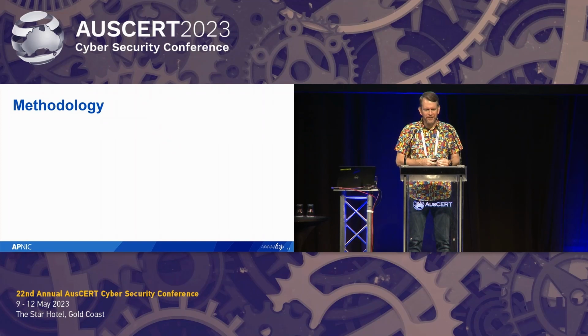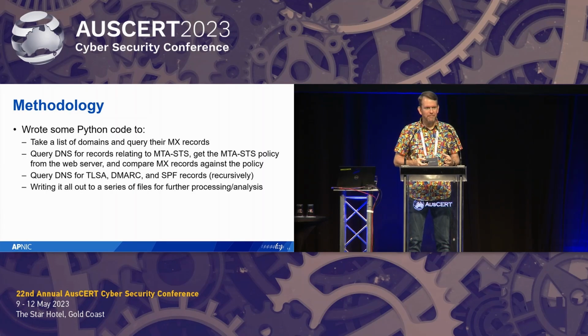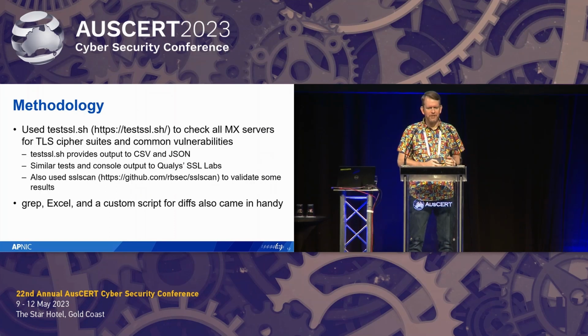So let's look at the very brief methodology of how I was going through this. I hacked together some very poorly written Python code that actually ran. I feed it a list of domain names, it goes through, queries all of their MX records, sees what's being run, and queries all the DNS records to pull out anything relating to MTA-STS. If there is, it pulls down their policy files off of their web servers, comparing the MX records against the policy to make sure they actually set it up properly, if they had it set up at all. Then it does some more DNS queries for TLSA records, DMARC, and SPF, going through SPF recursively to see the weird oddities that people might do in SPF records. Writing it all out to a weird series of files that was semi-useful to me that I could then hack and munge a little bit more.